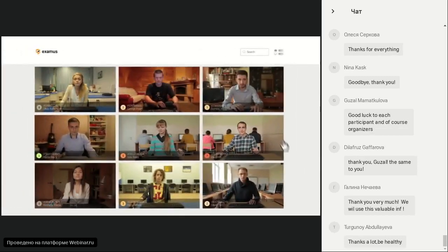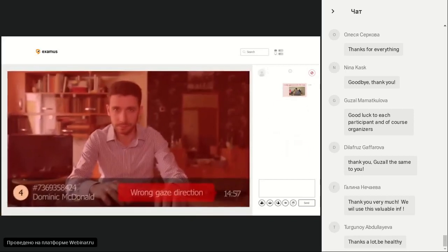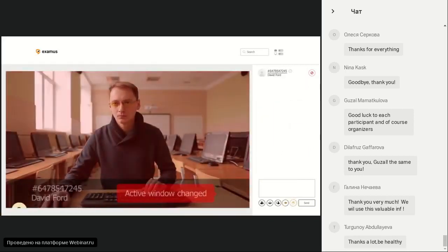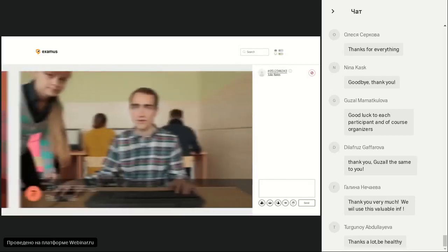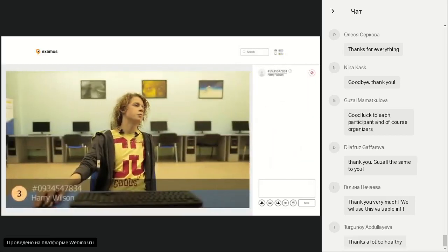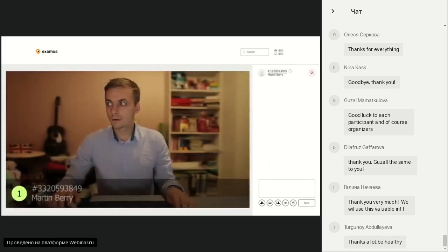Examus automatically records any violations and informs the invigilator. If the student looks away from the screen for longer than is warranted, if the active window on the computer suddenly changes, if the student leaves their desk, or if someone else is there with them. If someone else's voice is heard through the student's microphone, or if somebody else tries to sit the exam for them.